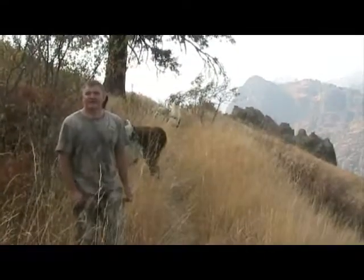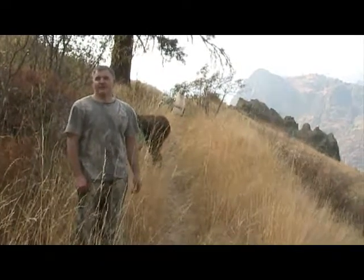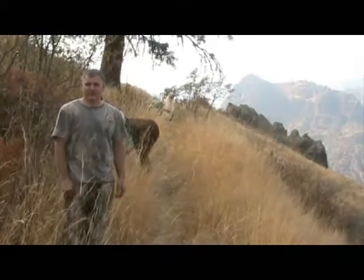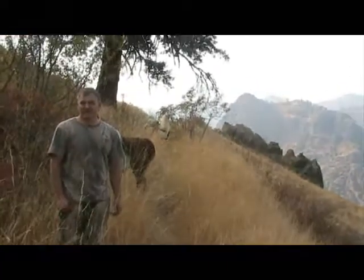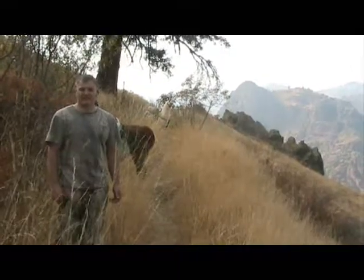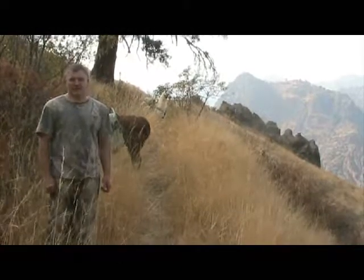Well, we're hiking on up into here where my goat hunt's at. We did want to come in from the top, but a fire closed off the top end of it, so we have to come in from the bottom. It's going to be about 10 miles and probably 6,000 to 7,000 feet of vertical elevation that we're going to have to gain by the time we get in there.